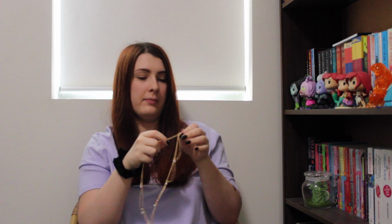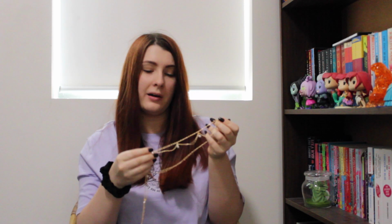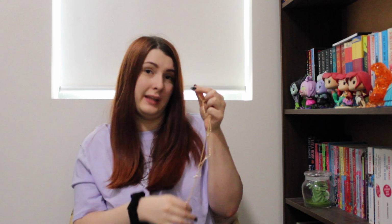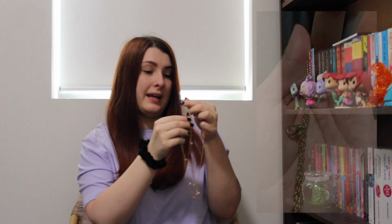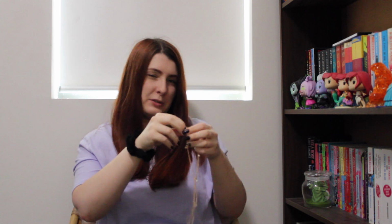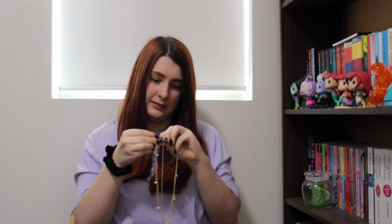Okay. Slight issue with this. I don't know how well you guys are going to be able to see from there. I will put a photo on the screen though. Basically, they've made an error when making this one. I don't know whether it applies to all of these or maybe just mine, but the part that has the clasp on it also has the extra links, which should make this adjustable. So instead of putting it on the other side like they should have, they put the extra links on the same side as the clasp. But I guess we'll just have to put it on my head and make do and see as best as we can whether or not this is, you know, cute.